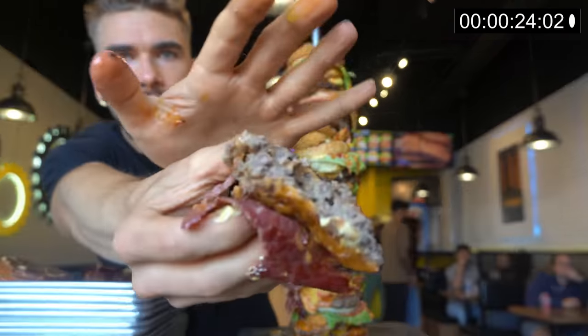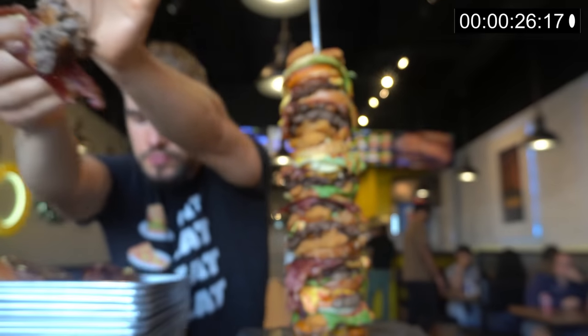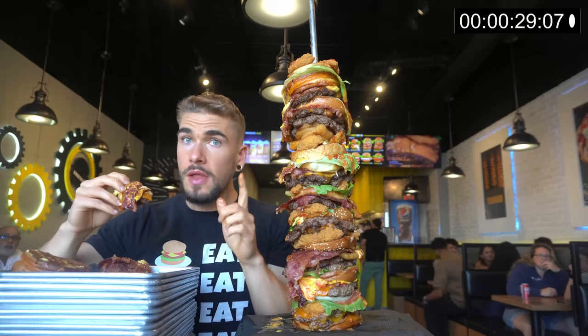Delicious. Something about delicious burgers and beef, guys. And that bacon.